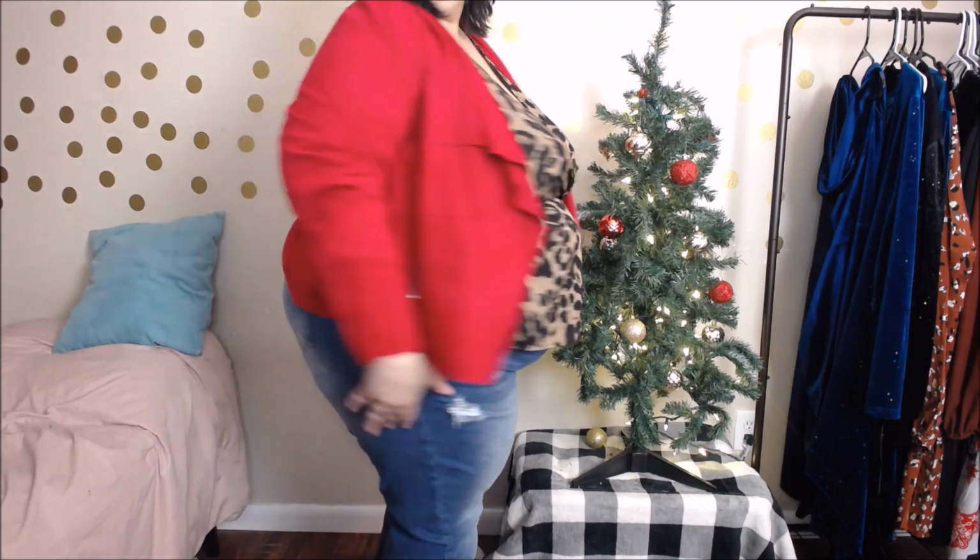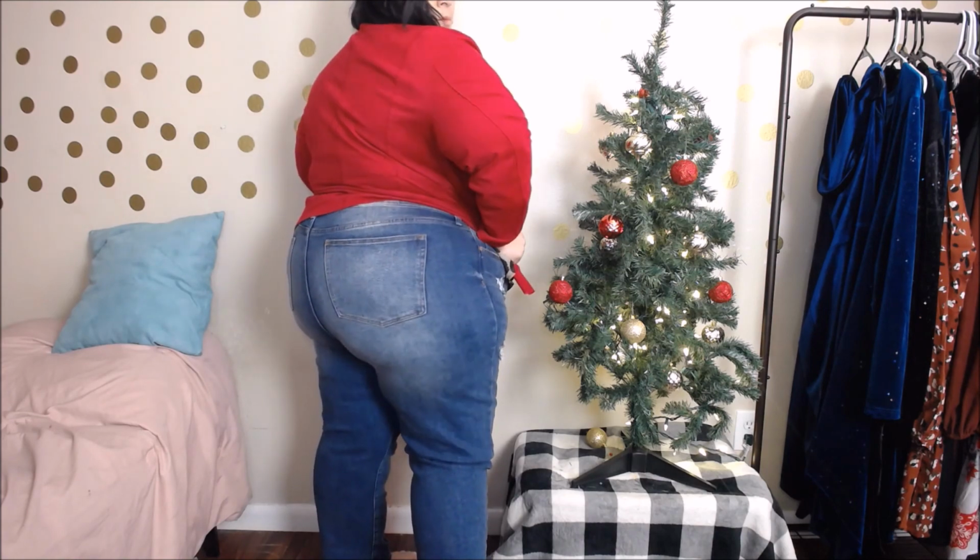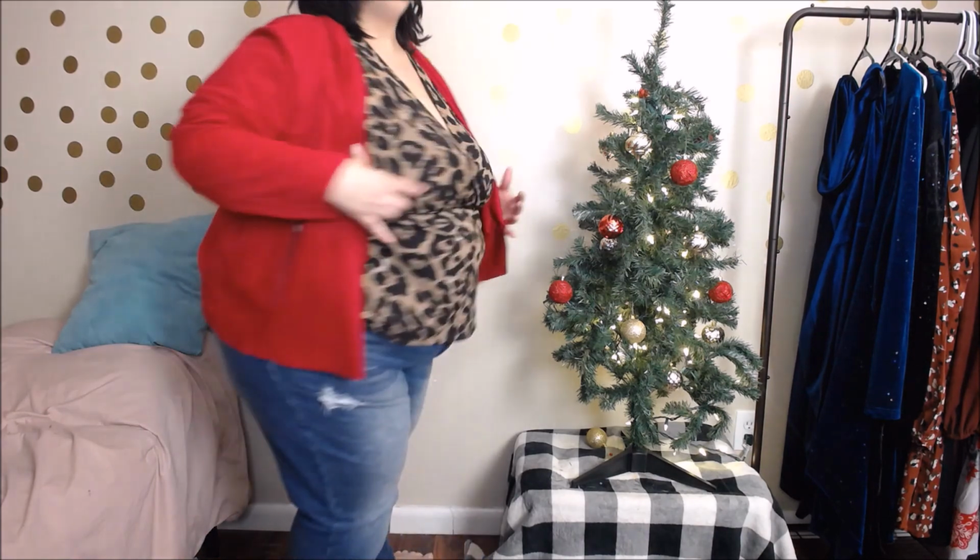And next up, I have the Usella Boyfriend jeans, and these are some destructed jeans. They have a little bit of destruction in the upper thigh area. They fit so nicely. I love how they fit. They fit very comfortably, and I just think they're super cute. And these are a size 24.